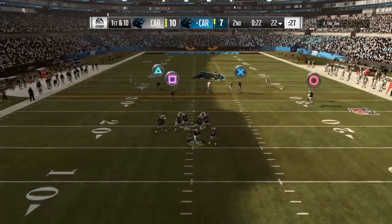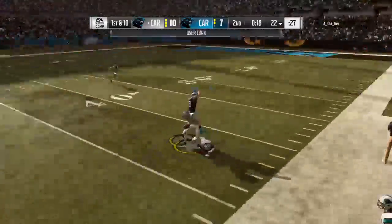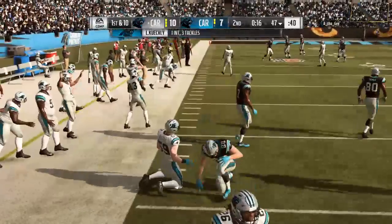On 1st and 10, Newton. Flush to his right. Airing it out for Olsen. Into a double team, and it's intercepted. It's the Pro Bowler Luke Kuechly that picks it.